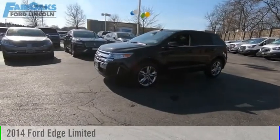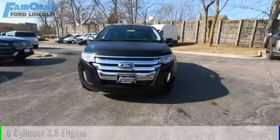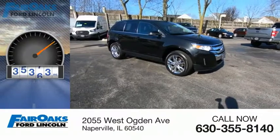Take a ride in the 2014 Edge. This vehicle is powered by an all-wheel drive, 6-cylinder, 3.5-liter engine. This vehicle has less than 50,000 miles.